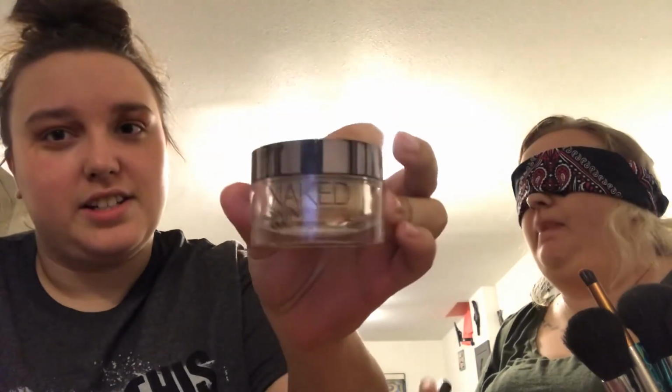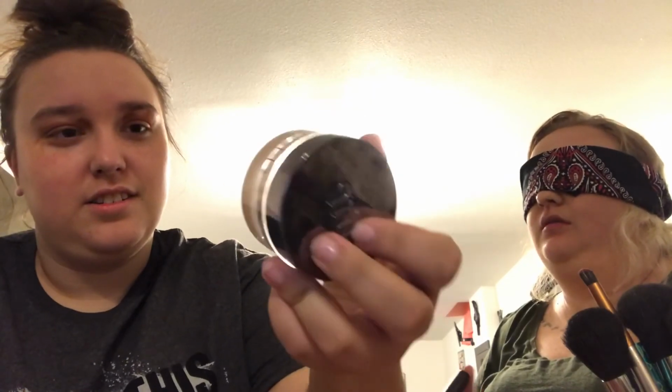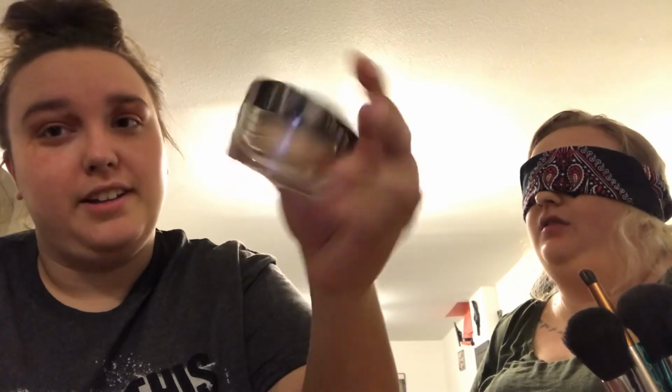Same Urban Decay Naked Skin, and this is Naked Medium Light. Not 2.0. No, it's different. And that's like a loose powder, so don't tip it upside down.